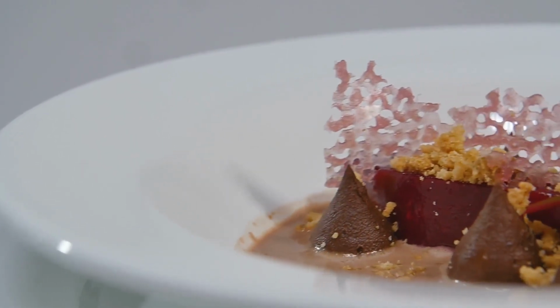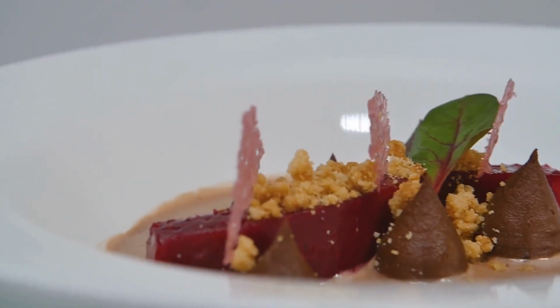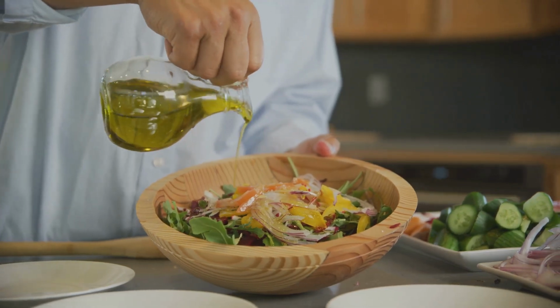Instead, stick to simple vinaigrettes or ask for olive oil and vinegar on the side. These options are much lighter and healthier. That way, you control the amount of dressing and avoid drowning your salad in a sea of calories. A little goes a long way.